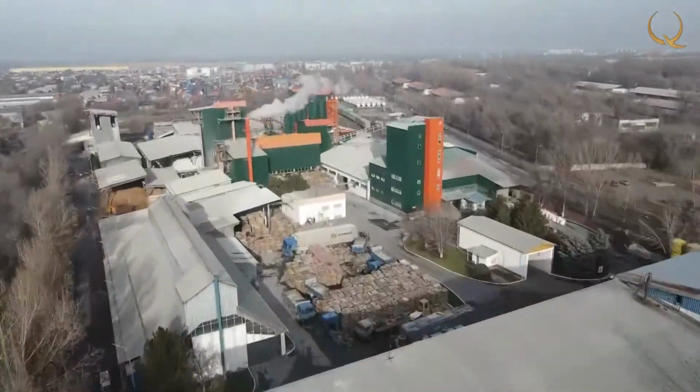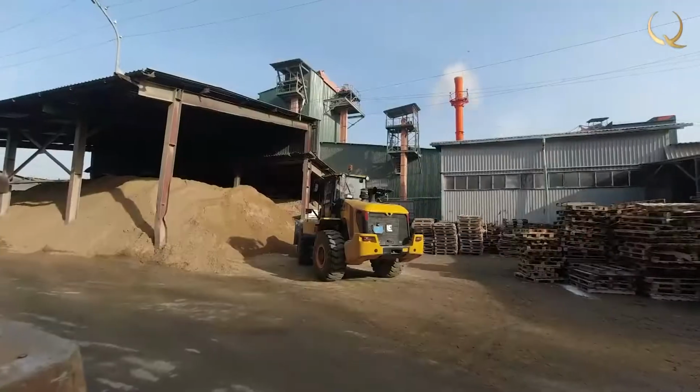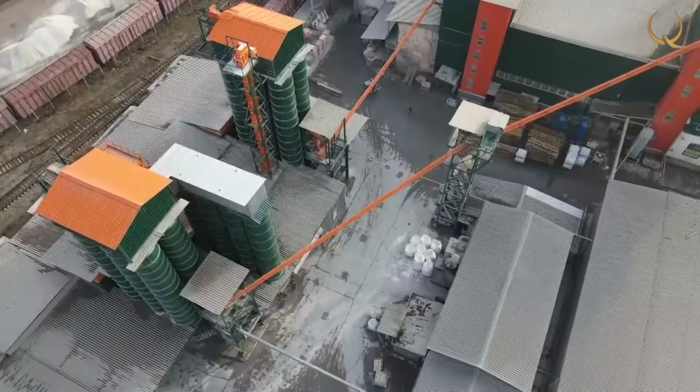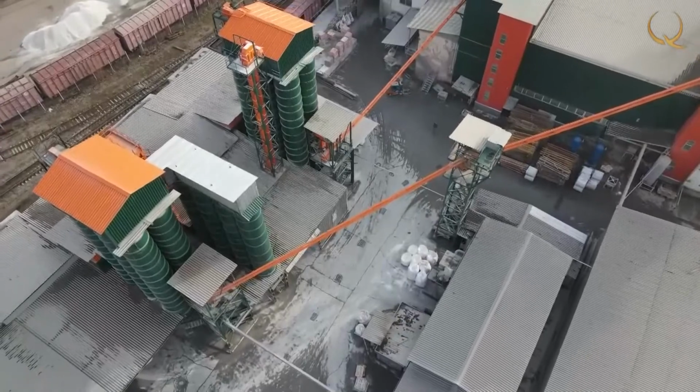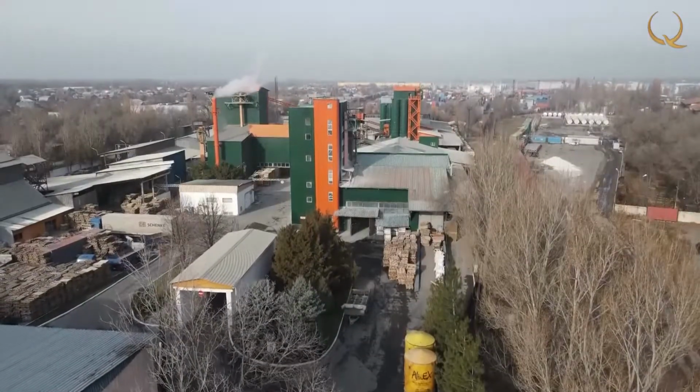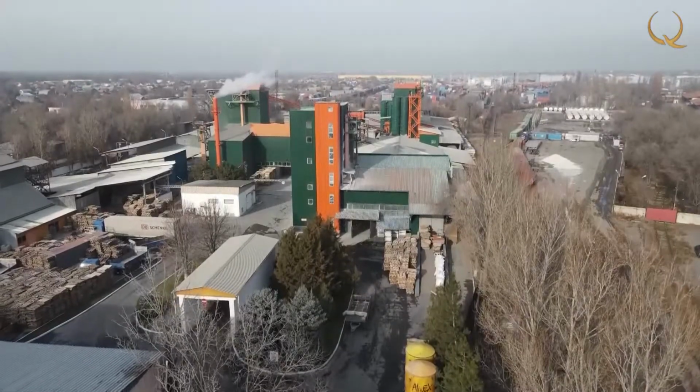This modern factory has a long history of formation. An abandoned plant was located on this place 25 years ago. But a group of people decided to breathe new life into the old enterprise and build a plant for the production of dry building mixtures.